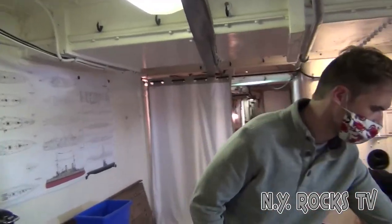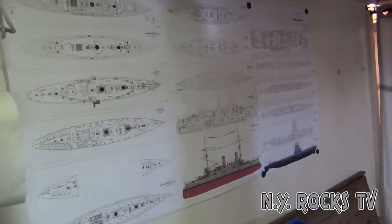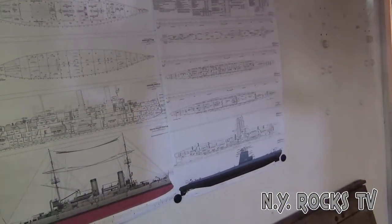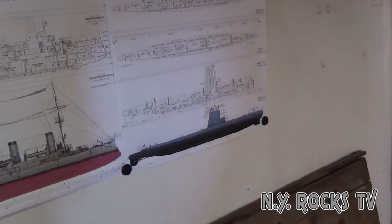Is this the submarine right here? Yep. Schematics? Right here. So we have these schematics here. This is Olympia in our current and World War I configuration, and then BECUNA is right here. Oh, okay. All right.